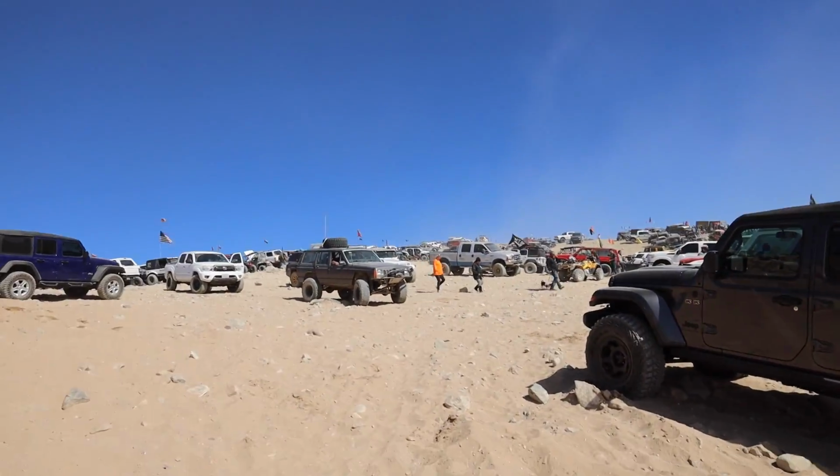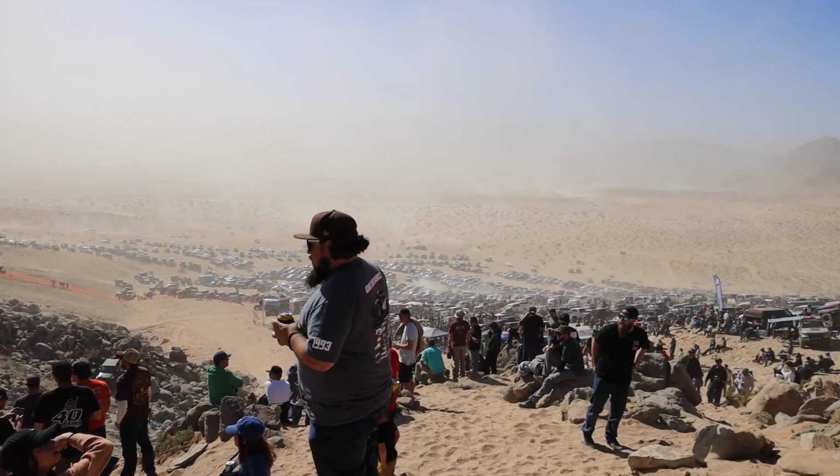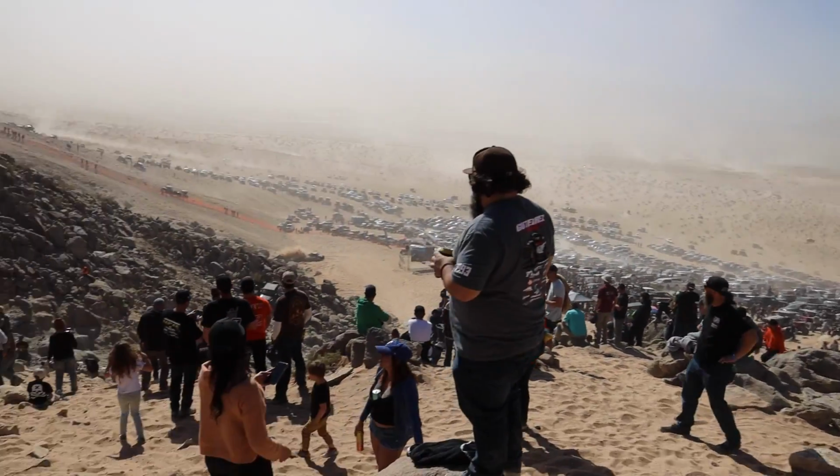Dang. Look at that field of the cars. It's hard to get the perspective of this. The camera kind of makes it look kind of funky, but it is just insane.